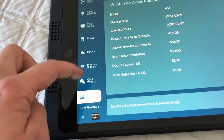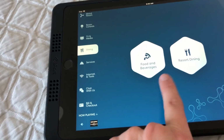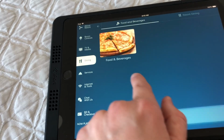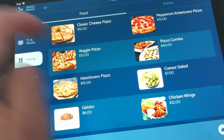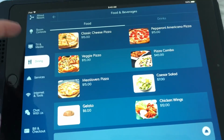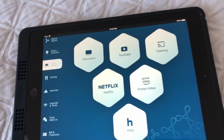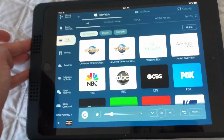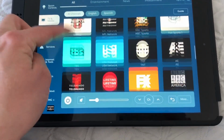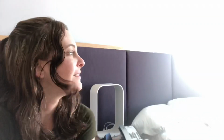So that's super convenient and so nice that you can seriously just do everything through an iPad. You can pay for things in there, chat, there's internet tools, services, dining. You can see all the different foods and beverages and the resort dining. It's just so nice and so cool. I've never been in a resort like this with such cool technology, and it was fun. You can do Netflix, Hulu, Prime Video, YouTube, television. We were doing both of those last night, and it's actually just super interesting. Anyways, I'm gonna stop talking so we can get ready. I'll see you guys when I'm ready, and hopefully show you guys a little bit of Volcano Bay.